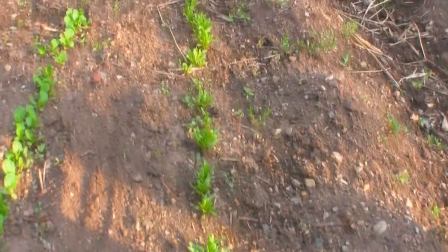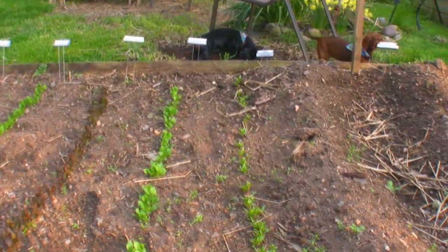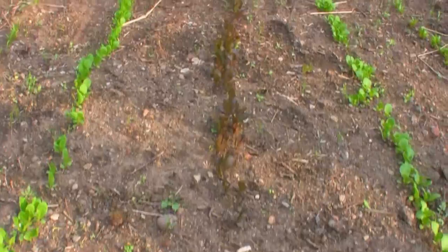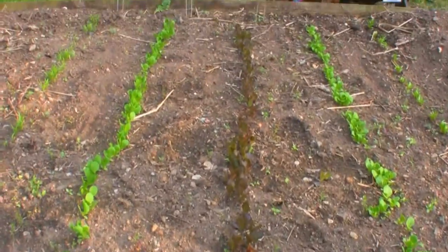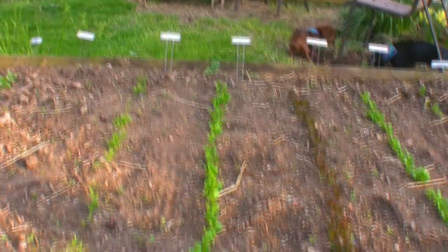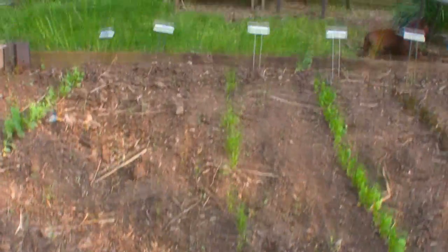Not so for the beets. That's a row of beets. They're coming in very nicely, about ready to thin them. This is lettuce, winter density it's called. This is another row of lettuce, also doing fine, called red romaine. A third row of lettuce, Bambi, and then these are a little harder to see, but this is carrots coming in, Bolero. I've got another row of carrots that haven't started to show up yet.